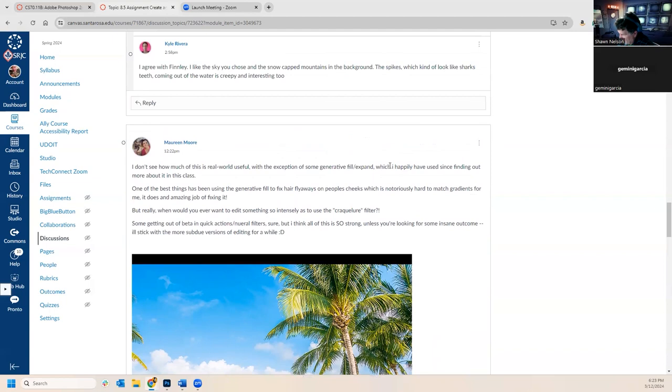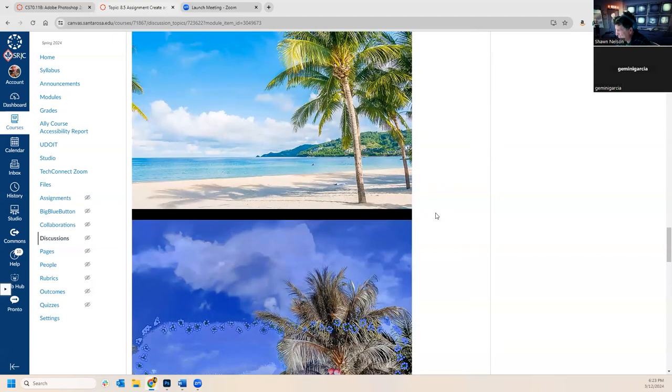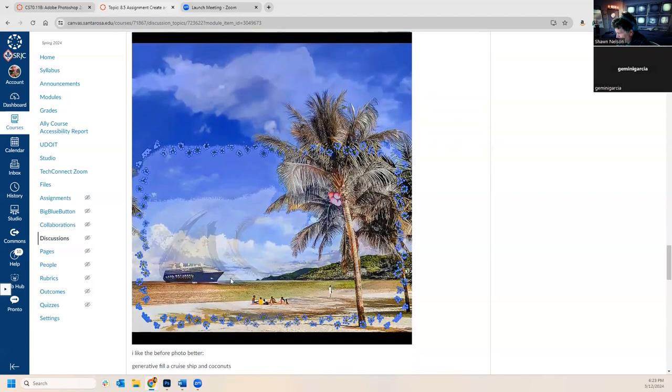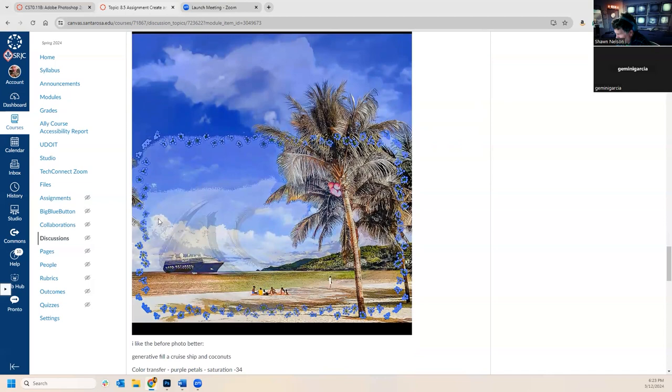So where is Maureen? See there, Maureen, real world stuff for you. That's a nice picture. Now I'm going on vacation. I like all this. It's really kind of strange with the boat.